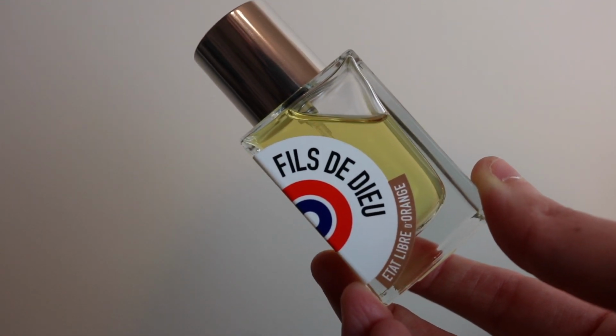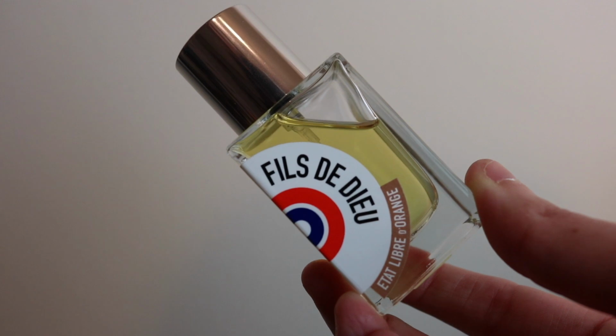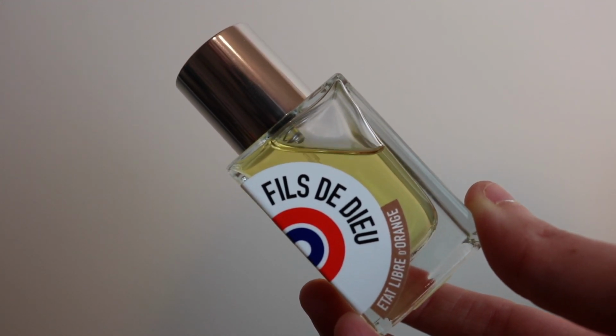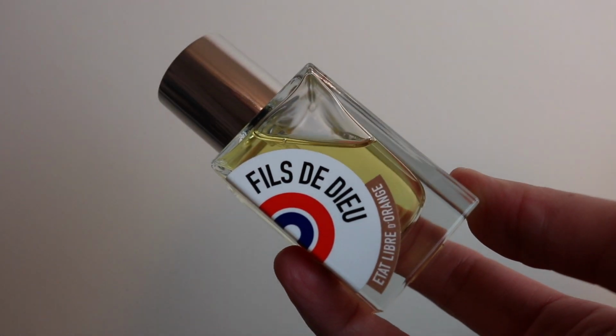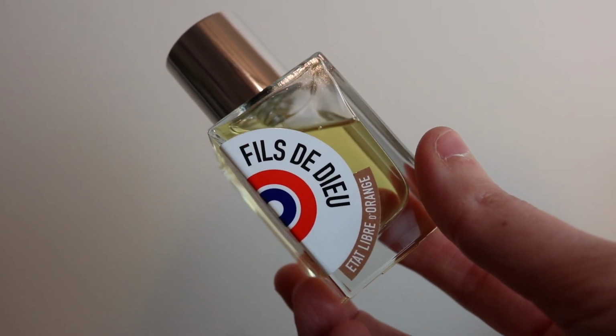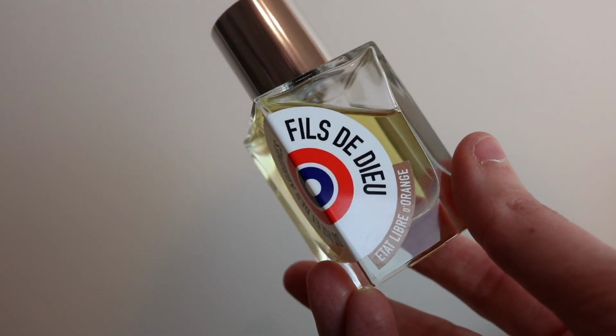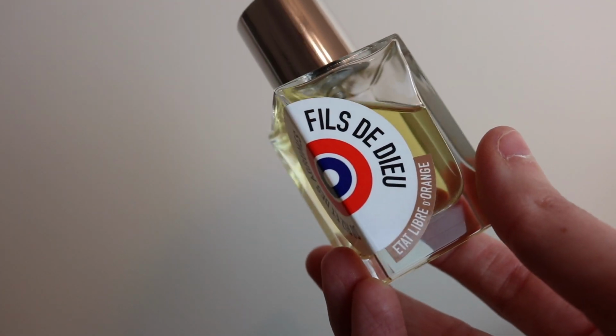But this is beautiful. It's got like spices in it, like Eastern smelling spices. I think it's got a little bit of coconut in it. I love it. It smells like what you would imagine Southeast Asia to smell like, well, like the Philippines. Because like I said, it used to be called Filipino Houseboy. So anyways, that is Feels de Dew.